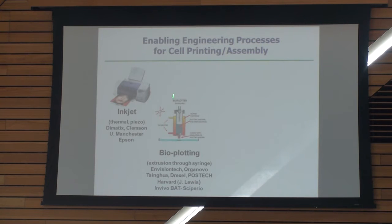There is a force, and this force could be air force, magnetic force, screw-driven force, or piston force, pushing the material and cells through small nozzles. The nozzle could be, as I said, about 20 microns to a few hundred microns, and there's a platform with movement to form a three-dimensional structure. Quite a few groups are working to develop this, which we call the bioprinting method.